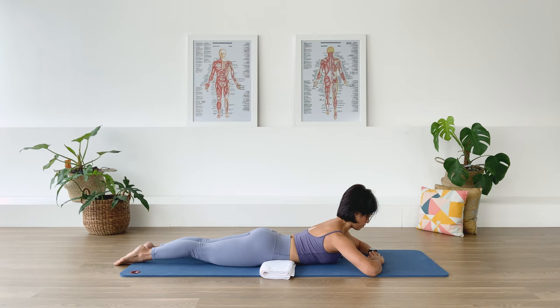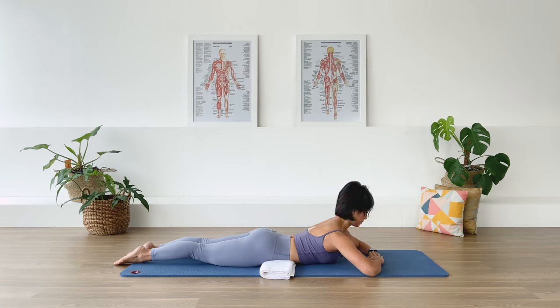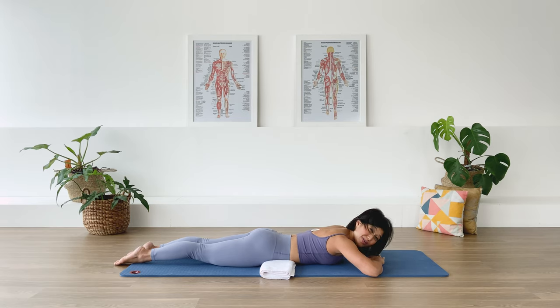We lift the back up to extension. Exhale, we return. Inhale, we lengthen the shoulder blades down. We lift the upper back up to extension. And exhale. So if you like the towel, you can use the towel in any other class that you do to give that extra support.